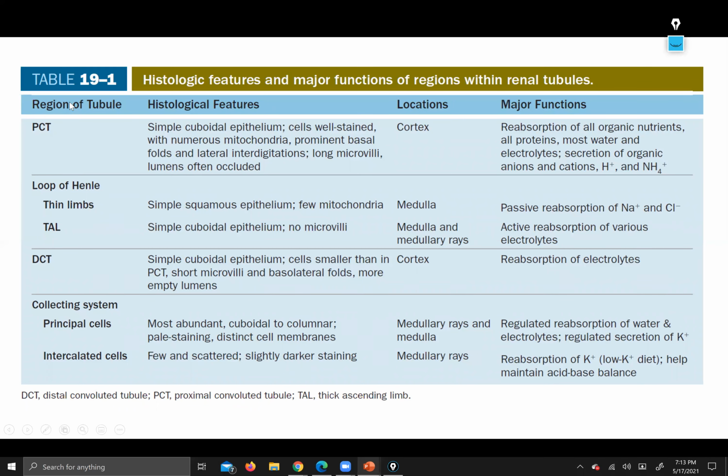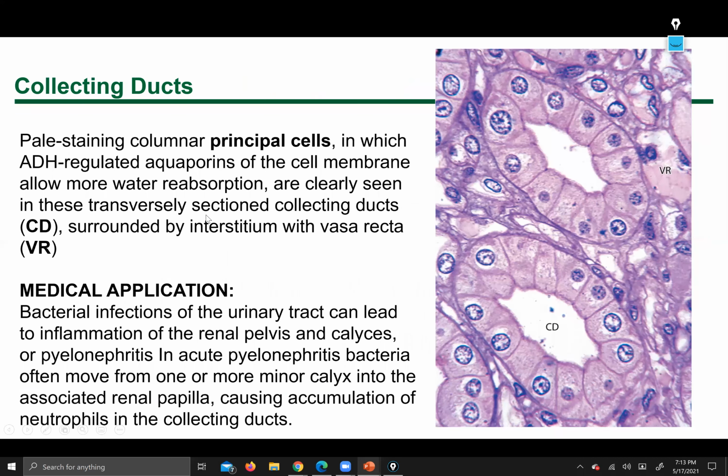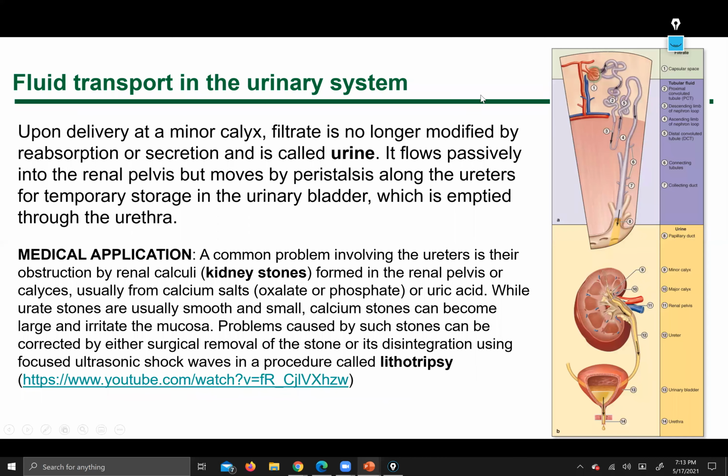All right, so here we have a nice little summary slide or table. Again, useful for exam taking purposes because it gives you a really nice rundown of the regions and what's there, but not your primary resource. Should be more of a quick reference.